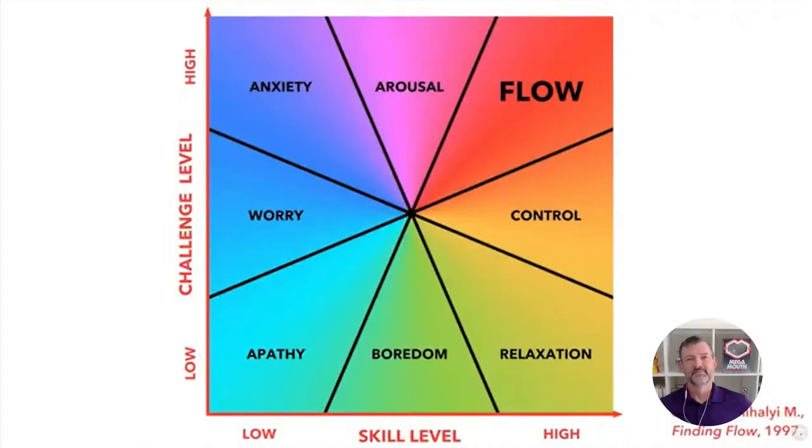We've talked about this buzzword on the channel before, and I am excited to see it come between these different genres of creativity and come up yet again. So ladies and gentlemen, let's take a look at this flow chart right here. For those who are going to be listening on the podcast, sorry. Essentially, we've got an XY graph here where challenge level vertically and skill level are being plotted.